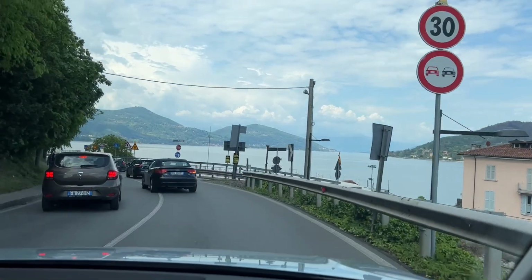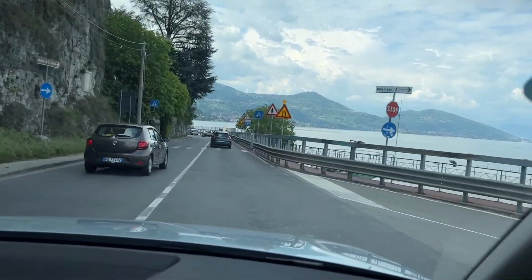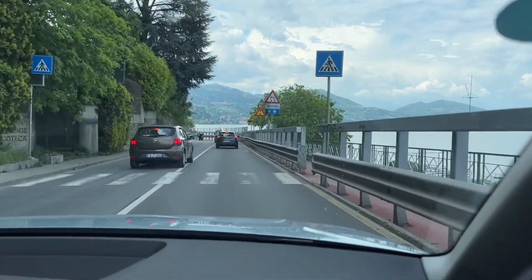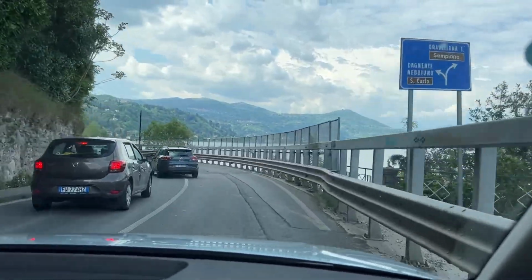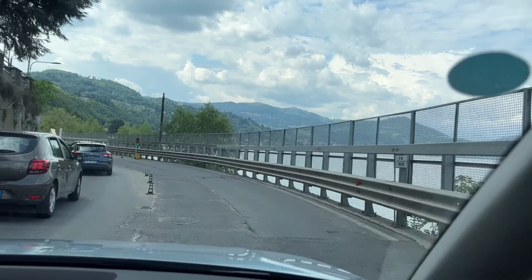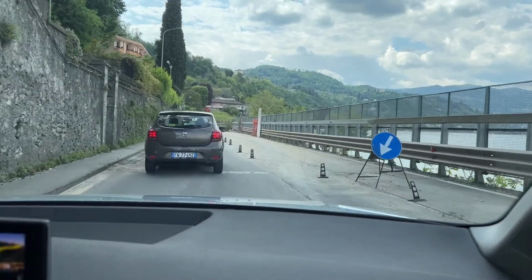This is the drive from Arona through to Stresa. Thought I'd videotape so that you can see the little tiny roads as well as the different kind of road conditions that we get into, as well as the view that we will see from this road.